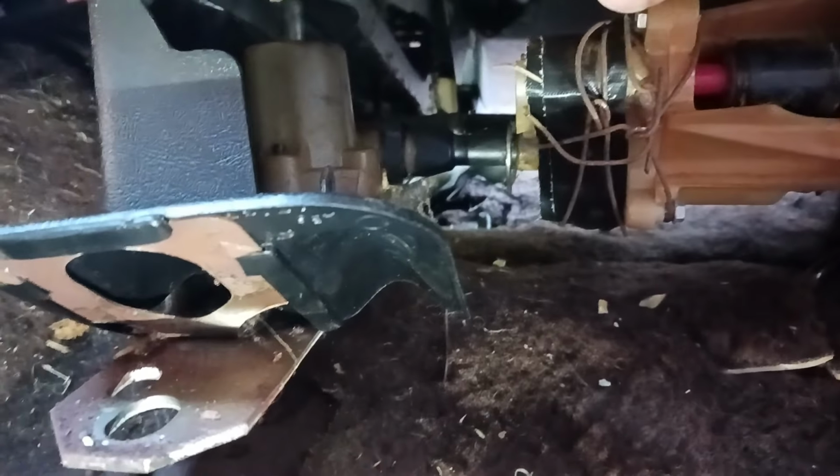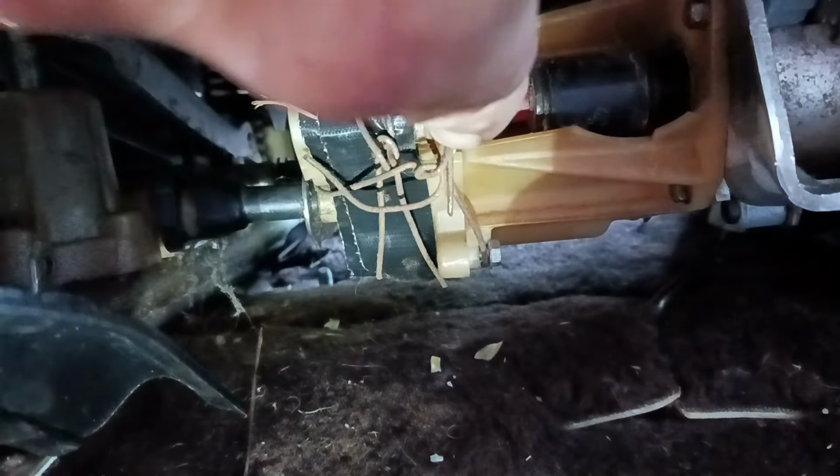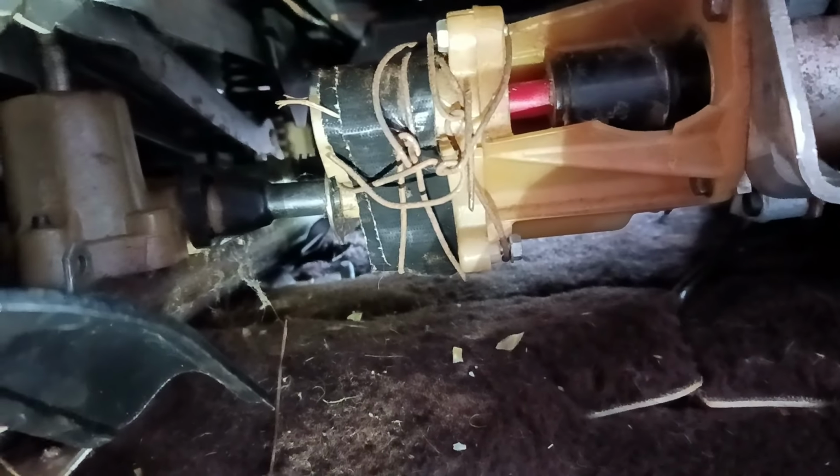Okay, well, I went ahead and ran another one over here. I don't know if it'll focus on that very good, but I went ahead and ran around here all the way, and then ran another one all the way around it. So it's pretty solid now.